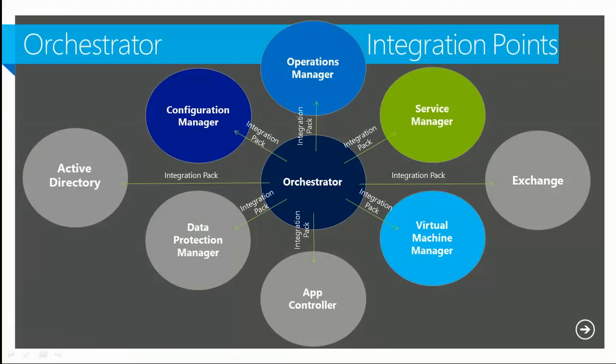And so it allows these components to all talk to each other, to exchange data, to initiate activity among the other components. So whether you actually have Service Manager in your environment, whether you actually have Ops Manager, of course, those beg the question, why don't you? But that's a whole side topic. If you're using something else, you can actually integrate. And of course, if you need to integrate with something else that's in your environment, something homegrown, you can build your own integration packs relatively easily. So at the end of the day, Orchestrator is the glue for all of System Center.